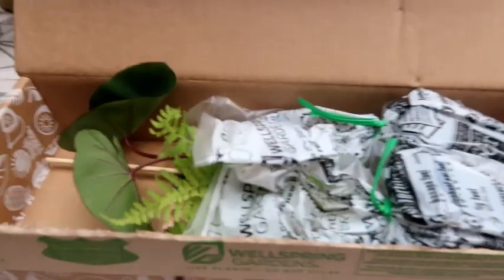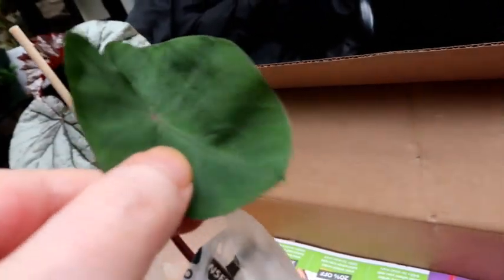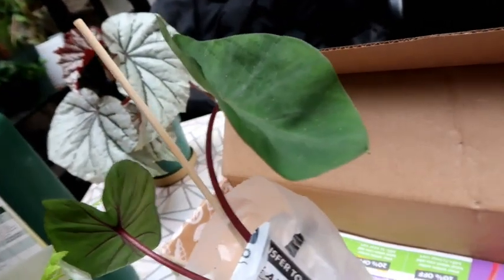Okay, I got a nice surprise. I got more plants in the mail today. Two of them, they arrived at the same time. And this one, it gets red in the leaves. It's like an elephant ear, but it's not a caladium. It's got another name, and it's more like an actual elephant ear.